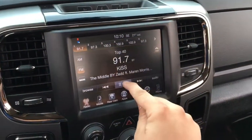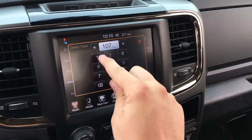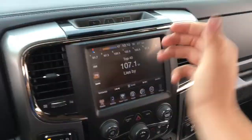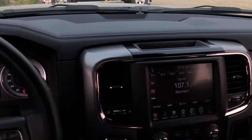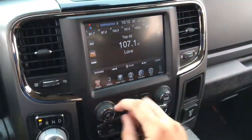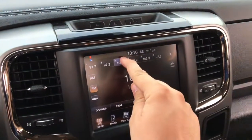You can direct tune into a specific radio station that you want to listen to, just like this. Boom. Turn the volume. Great sound quality through the speakers. Love it. Turn back down like this, or we can just press the mute button. So you have your presets up above. Hold one of the boxes here with your finger.